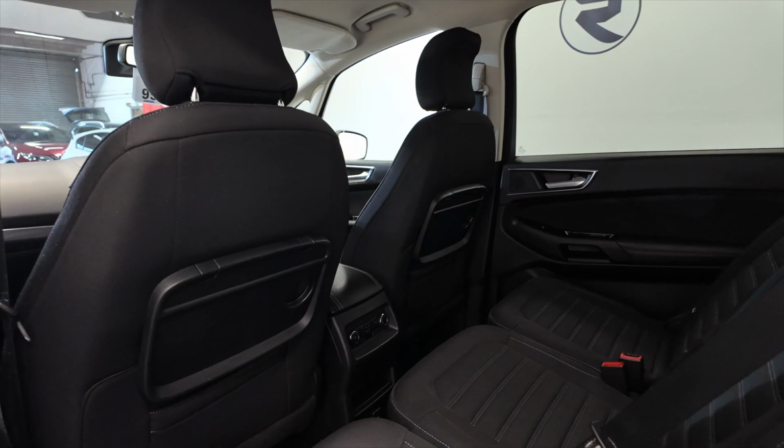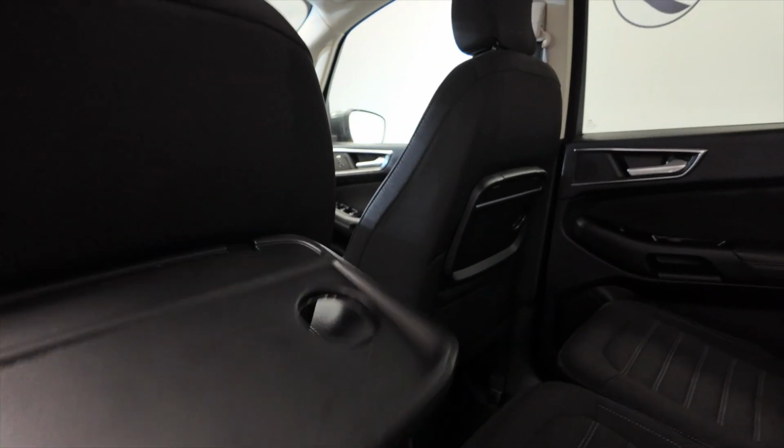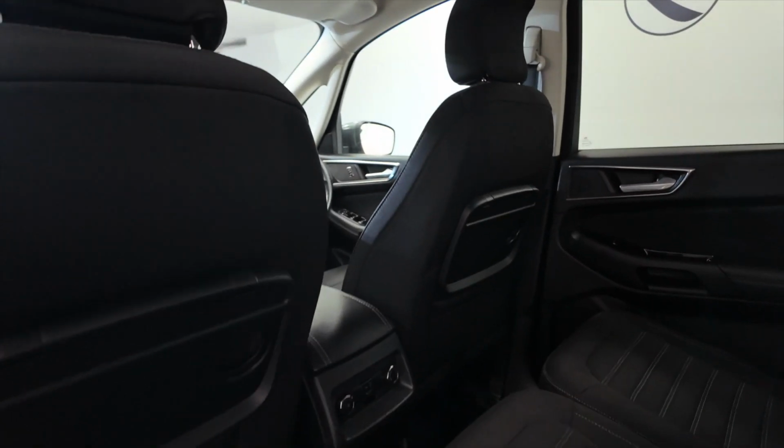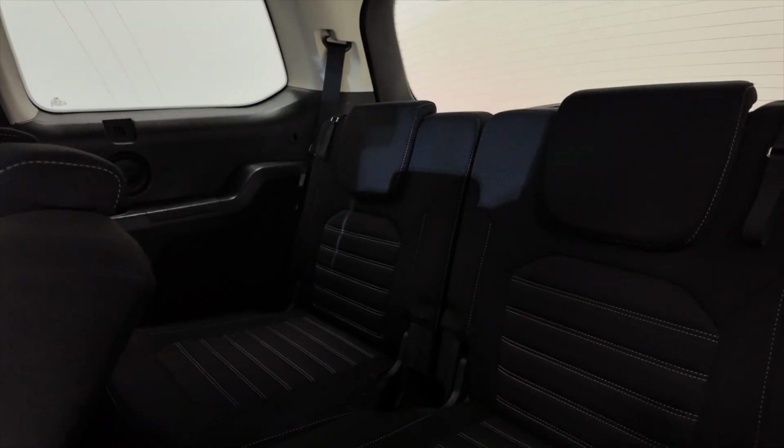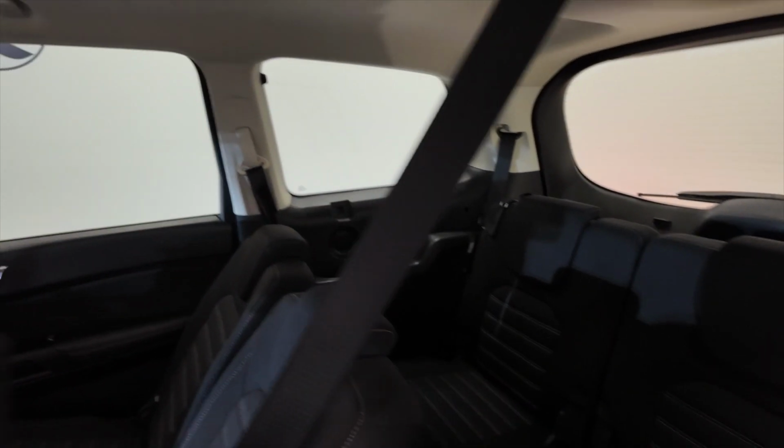You can see there, lots of room, lots of leg room and headroom for your rear passengers. You've got trays that fold out there. There's a 12 volt port down there for your rear passengers. Got this section that folds forward, and you've got a couple of seats in the back. So this car is a 7-seater, or those seats can fold completely flat into the boot.